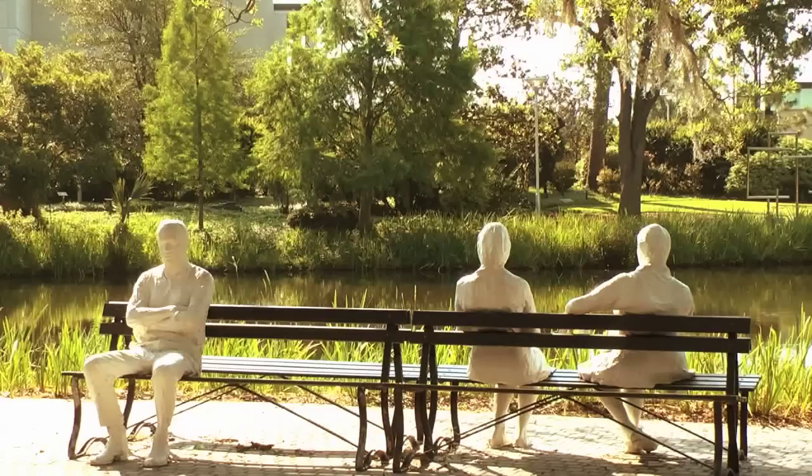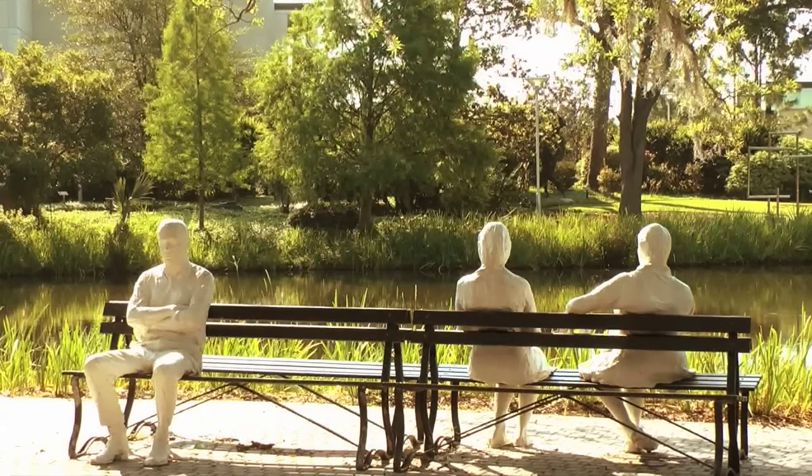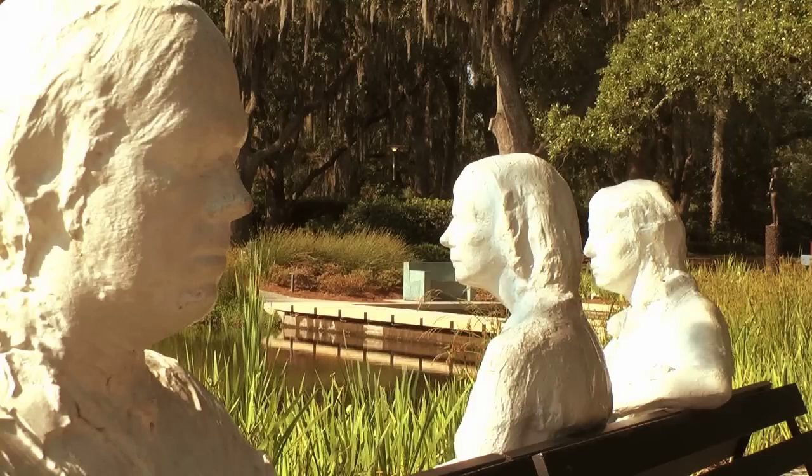The grounds of the garden, which are beautiful, are actually taken care of by myself. I'm the only paid staff person out here, so naturally I have quite a core of volunteers, and we're always looking for volunteers out here. It's a great way to spend your time in this peaceful environment, so we're always looking for that as well.